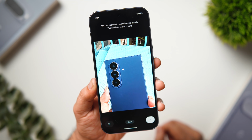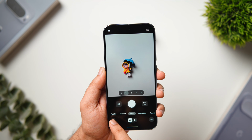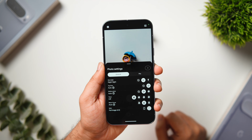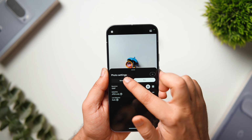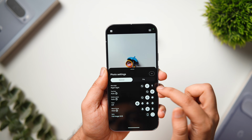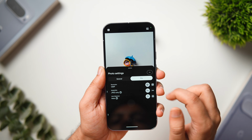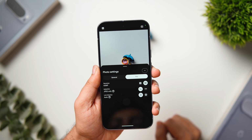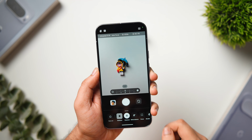Finally, let's talk about some camera settings that you need to change. When you open the camera, simply swipe up and you get different photo settings to take some high quality pictures on your phone. Night sight will help you take better pictures at night. If you want to capture macro shots, then you can activate this macro focus mode. You also get some pro features where you can change the resolution from 12 megapixels to 50. You can capture raw pictures on your phone, and there is a slider at the bottom right that lets you adjust the ISO, white balance and shutter speed.